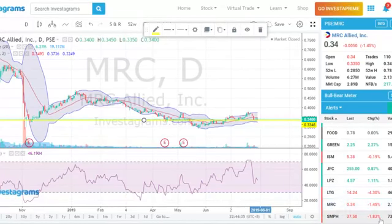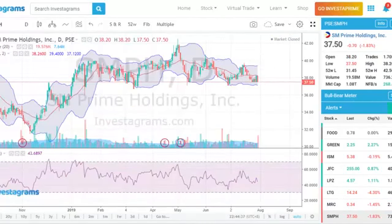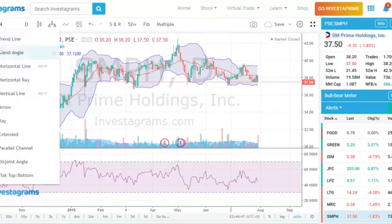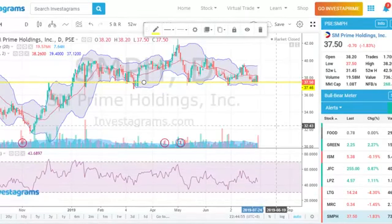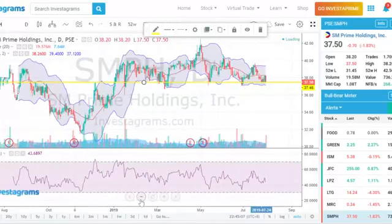Let's look at SMPH. SMPH is another stock that is really good for long-term investment. We are hitting the support area again for SMPH. So this is a good time to accumulate volume or accumulate shares for SMPH, as it might bounce back up anytime soon.